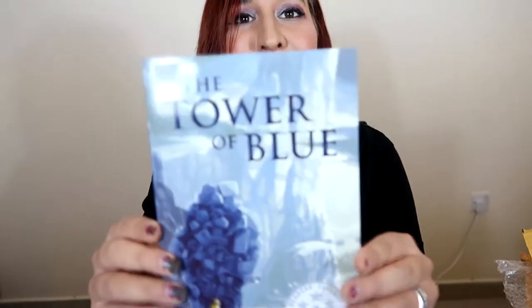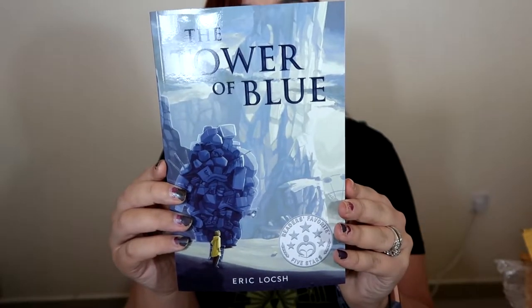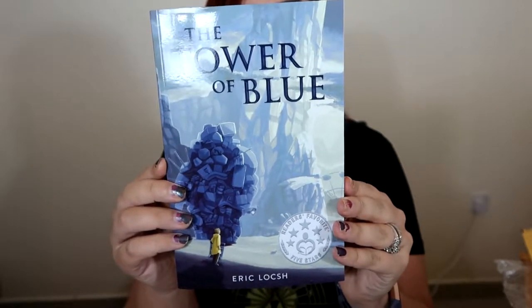Oh my god, look at this cover. It's amazing. It looks amazing. I love drawings. I love well-drawn covers as well, and this is absolutely amazing. I think this might be my favorite cover of those four books. So, The Tower of Blue by Eric Losch.